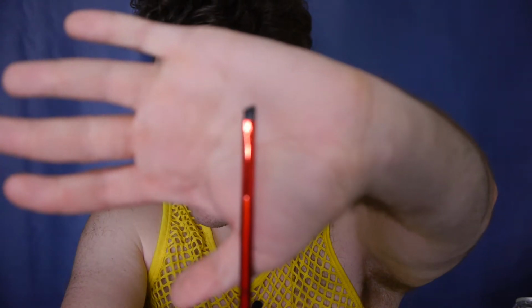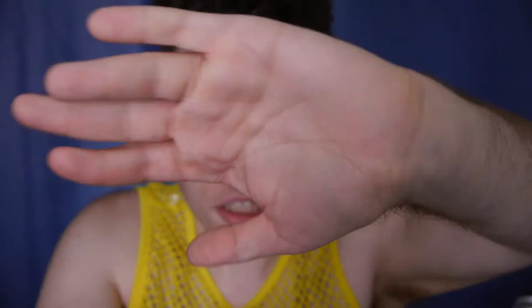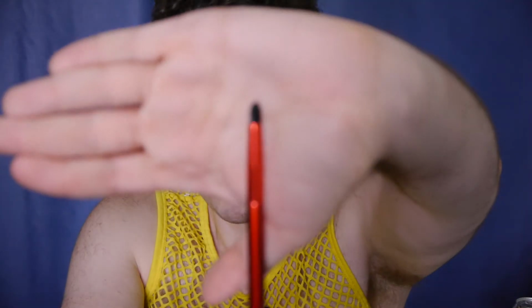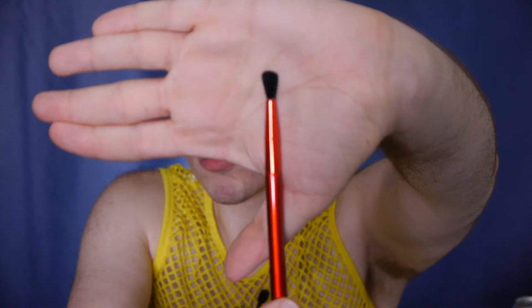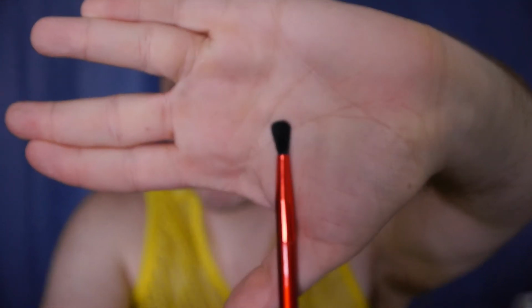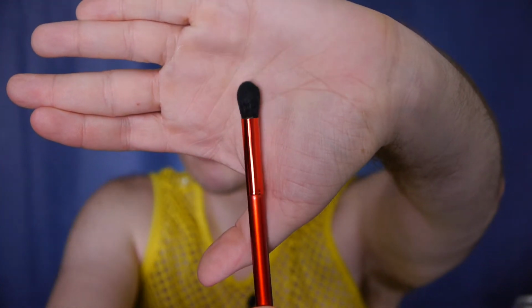So these are the brushes that you get. We have an angled liner brush, we have kind of a tapered shadow brush, we have a flat concealer and shadow brush, we have a nice, super tiny pencil and detailing brush. We have a really great crease blending brush. Now, this is the exact shape of brush that I love to blend with. It's tapered and a little blunter at the top. And then we have a big fluffy all over blending brush.